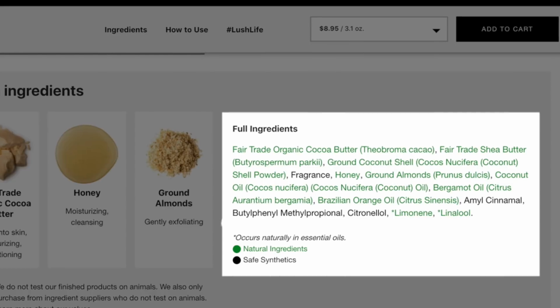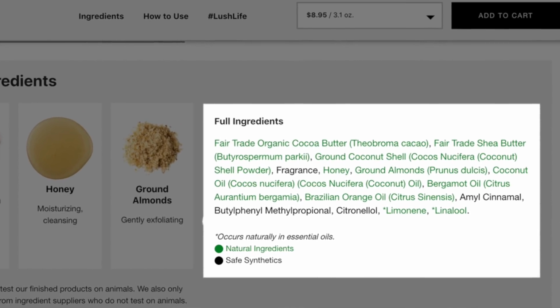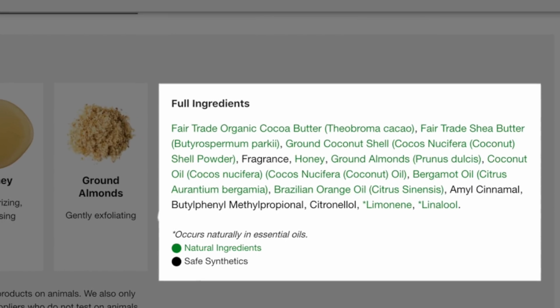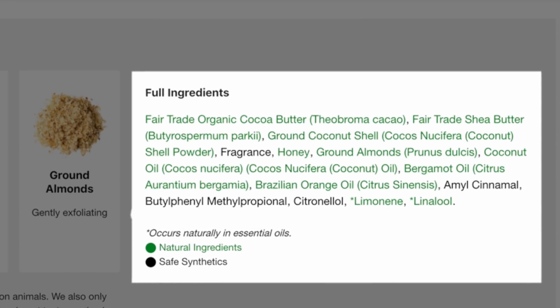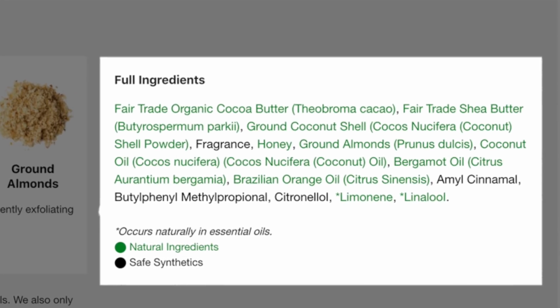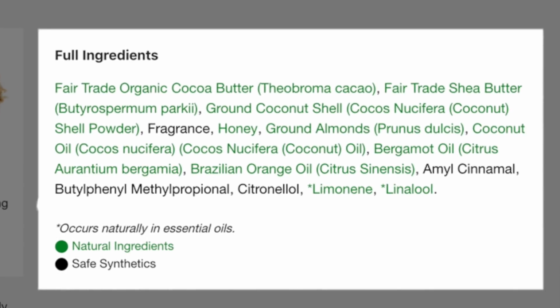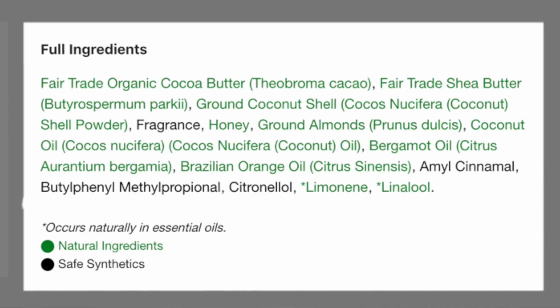For the actual full ingredients, this has fair trade organic cocoa butter, fair trade shea butter, ground coconut shell, fragrance, honey, ground almonds, coconut oil, bergamot oil, Brazilian orange oil, amyl cinnamal, I don't even know how to say this one, I'm so sorry, butylphenyl methylpropional, citronellol, limonene, linalool.